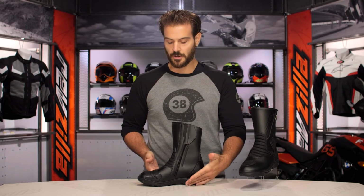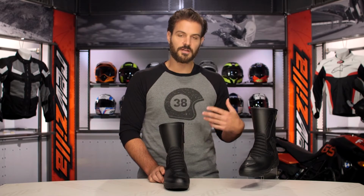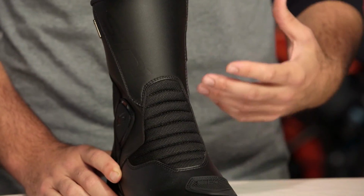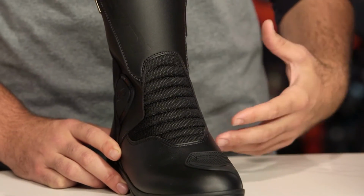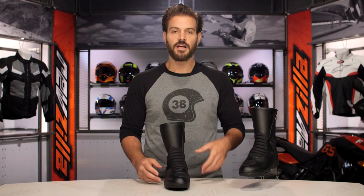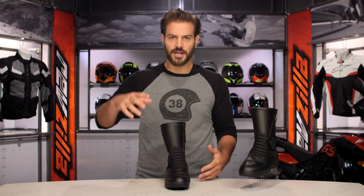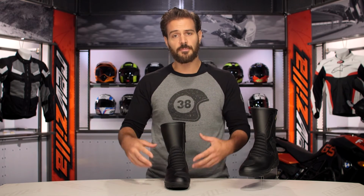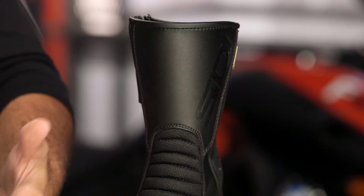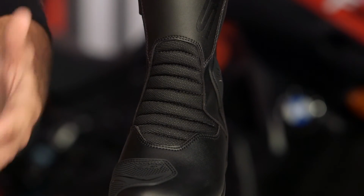And like I mentioned earlier, this is also going to have that Cambrelle lining from SIDI, which is a sweat-wicking, odor-resistant liner. And when used in conjunction with the Gore-Tex, it really does work to pull sweat away from your feet and make sure you stay nice and dry. And that's really the story with Gore-Tex, right? It's going to keep you dry, but it's also going to help to wick that sweat away. And used in conjunction with that Cambrelle lining, you're going to get a really comfortable option as far as making sure that you're not overheating with this particular boot.